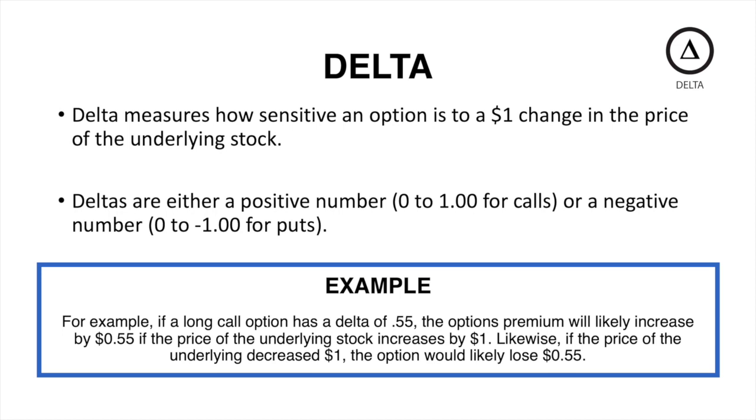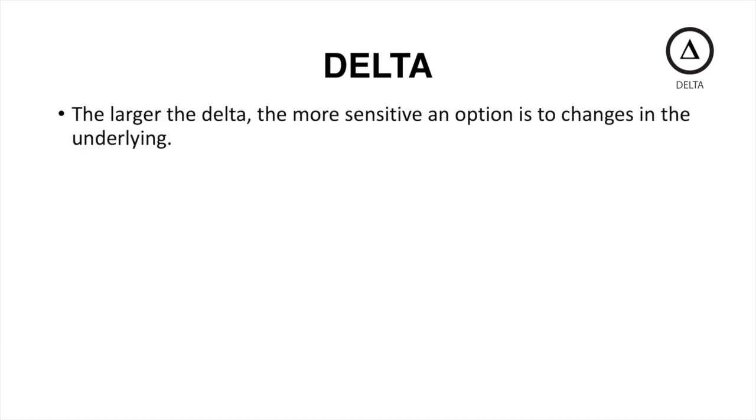So deltas are either a positive number, which means they'll go from 0 to 1, or a negative number, which means they'll be from 0 to -1. And that's dependent on whether you're doing a call or a put. Now, the larger the delta, the more sensitive an option is to changes in the underlying, which means that if the underlying moves, then the option will move more.